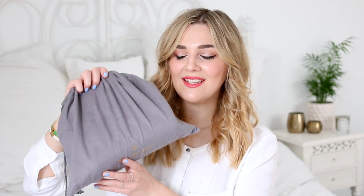I wouldn't call this a spontaneous purchase because I've been looking for something in this colour for a really long time, and I saw it and I just knew it was perfect. So it's inside this little dust bag which says Mulberry on it. I love the Mulberry dust bags and the whole packaging in general, I just think is lovely. So inside here is my new little summer baby.